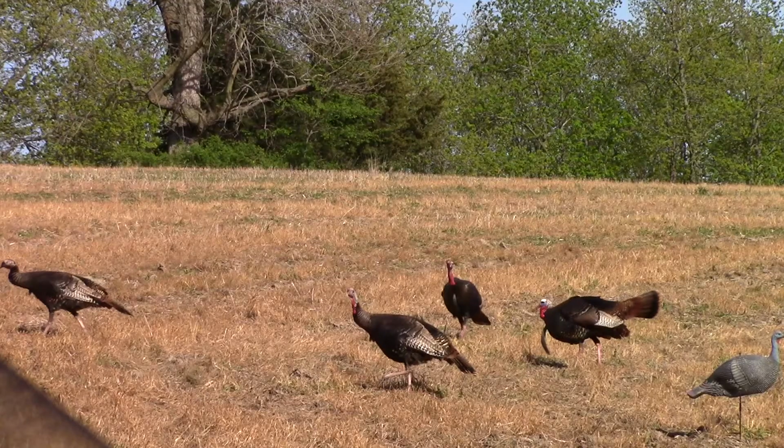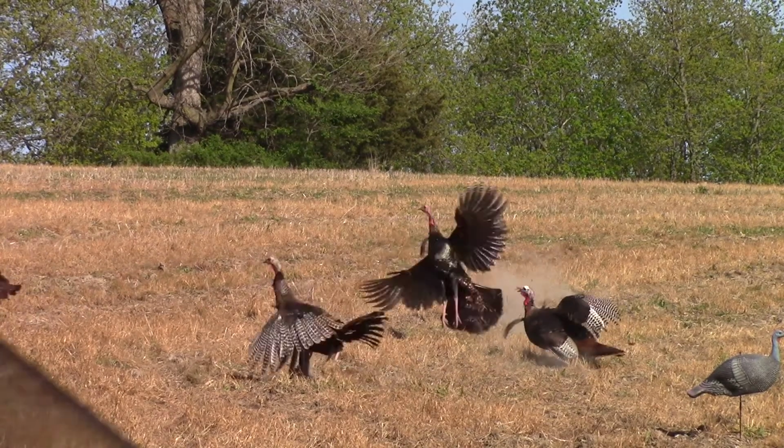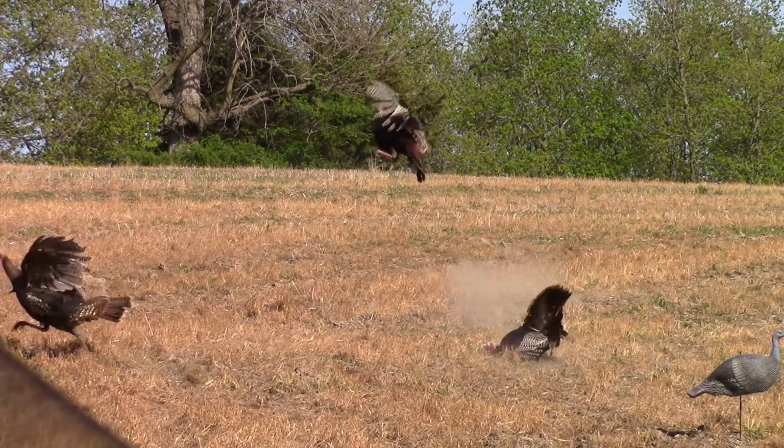And man, they just came straight to the decoy. I mean, they never stopped. Came a little bit around it, but you could tell they wanted to come right to it. And the one that I shot was strutting. Oh man, that was amazing. My first turkey, got it on camera. Man, couldn't ask for anything better.